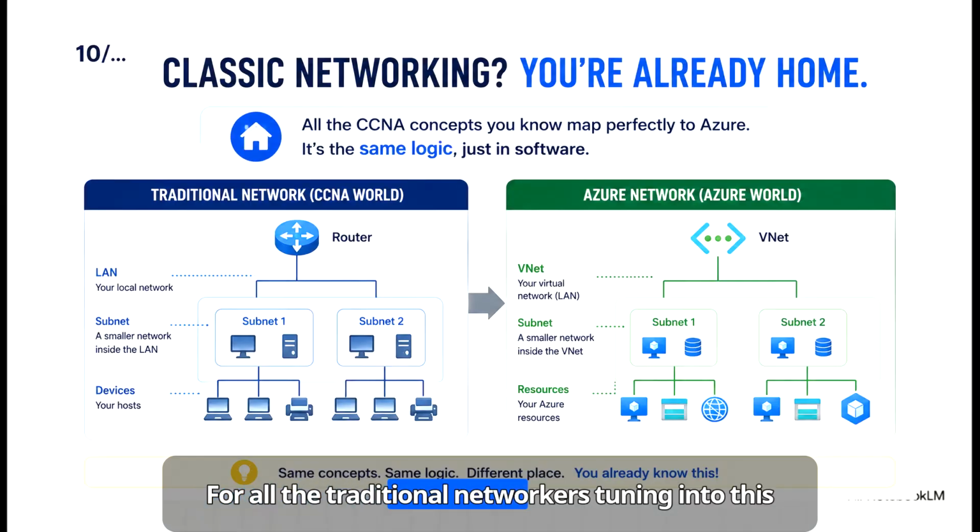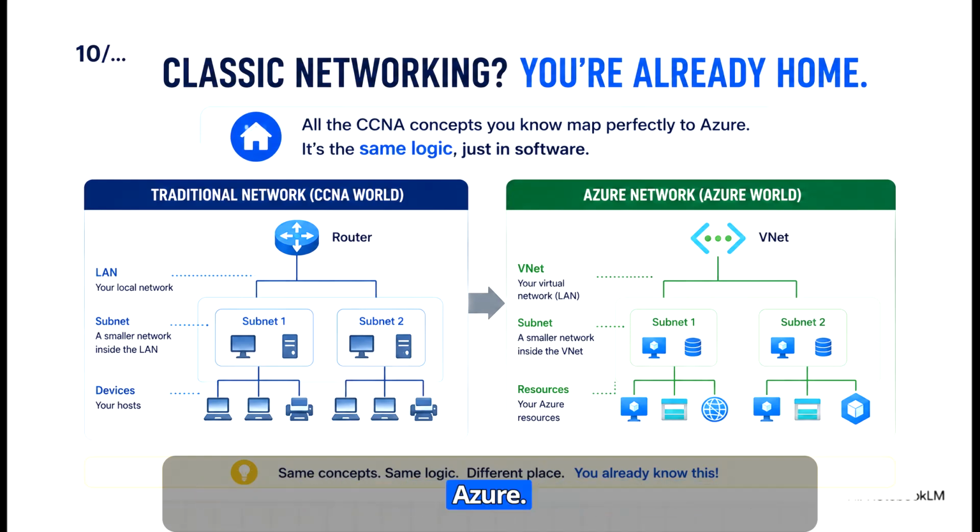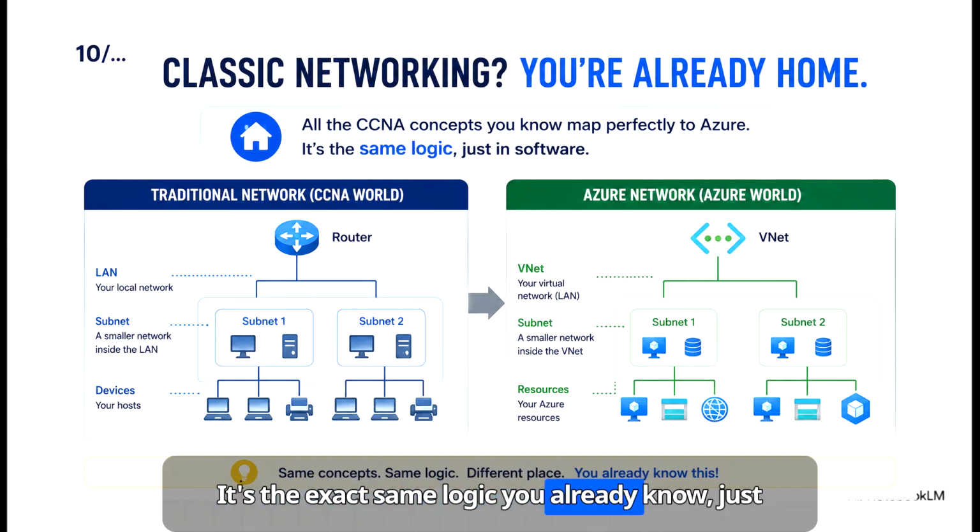For all the traditional networkers tuning into this explainer, you can relax. Those classic CCNA concepts map perfectly over to Azure. A VNet is just your LAN. A subnet is still a subnet. It's the exact same logic you already know, just completely rendered in software.